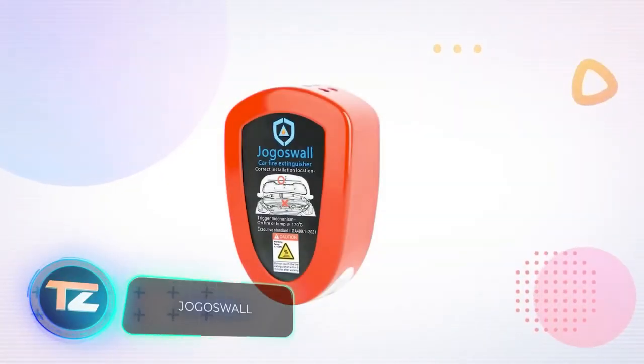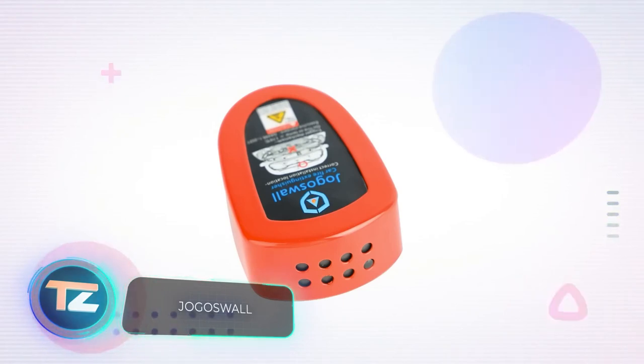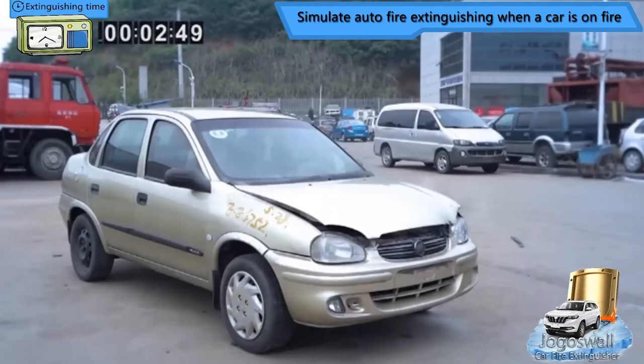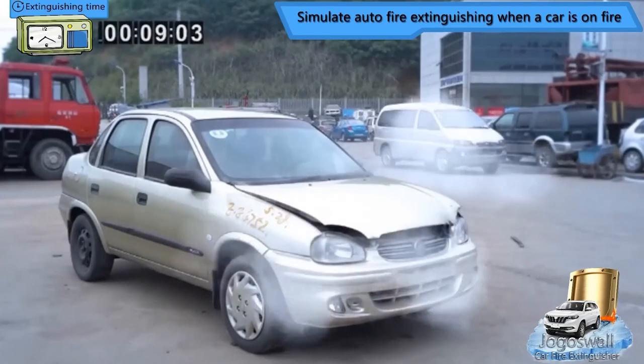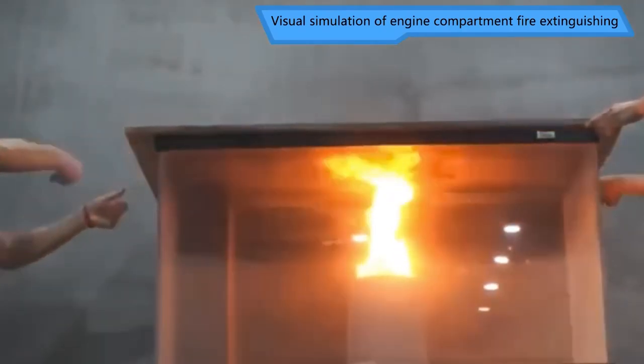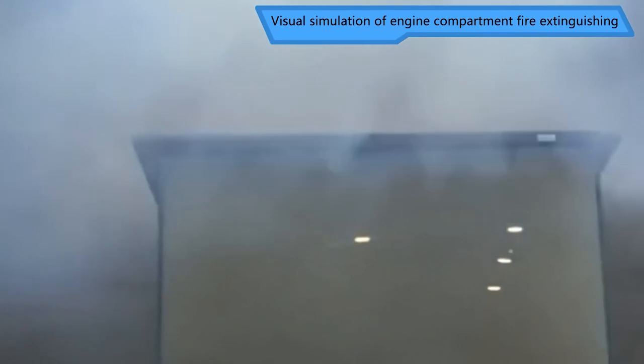Here's a product for car owners. This fire extinguisher is smaller than an iPhone 12. But size doesn't matter in this case. In less than 10 seconds, this small device will put out various types of fires, including solid fire, liquid fire, gas fire, and electric fire.